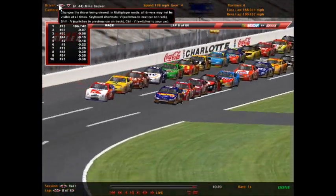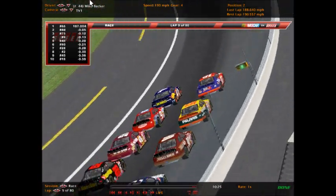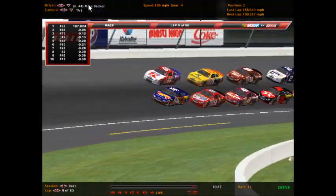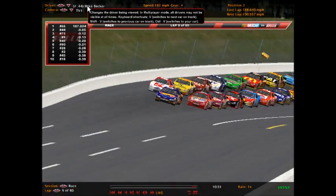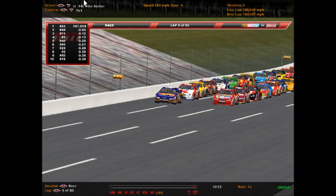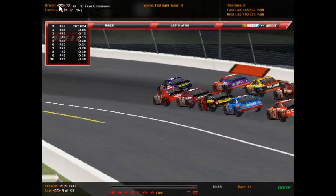Zachary Fitzwater to the lead, Mike Becker to the low side now for the number 1 spot as they go into turn number 1. And Becker takes the lead. Sky Commons looking for second position now, number 9, in the Cartoon Network Ford. Seth Cole right behind, as is Cat Batson and Joshua Collard.